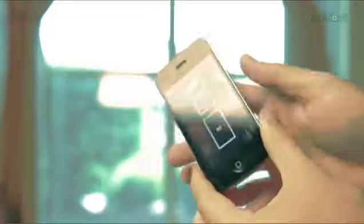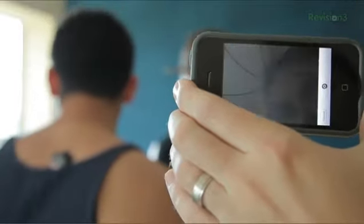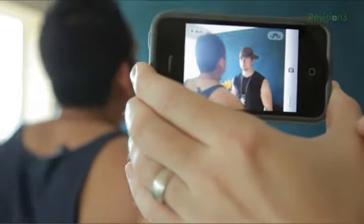Next up, and still in the land of pre-production, is Cinemac HD, which is a storyboarding app that I freaking love. It works like this. You open the app like so, click over to camera, and start taking pictures that will fill out your board.